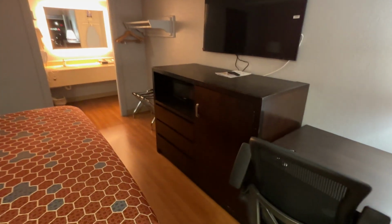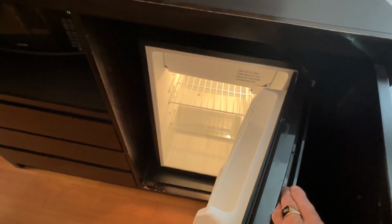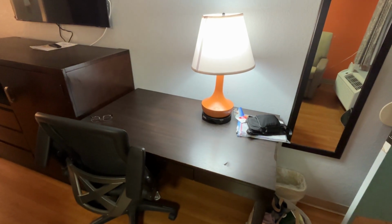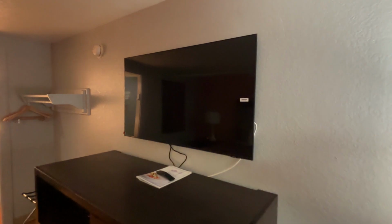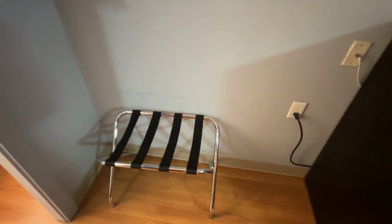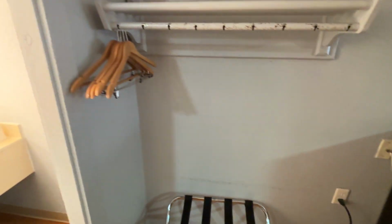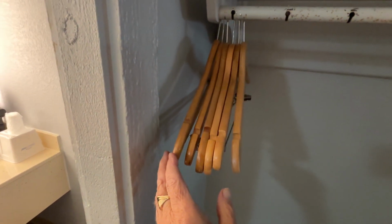So over here we have a pretty good size dresser, 3 drawers, a cabinet with a large refrigerator. That's really nice. And next to that, you see there's a microwave. There's a computer desk, writing desk, and a pretty good sized TV actually. Right next to that, we have our luggage stand, and usually there's 8 hangers, but I think we only have 6.